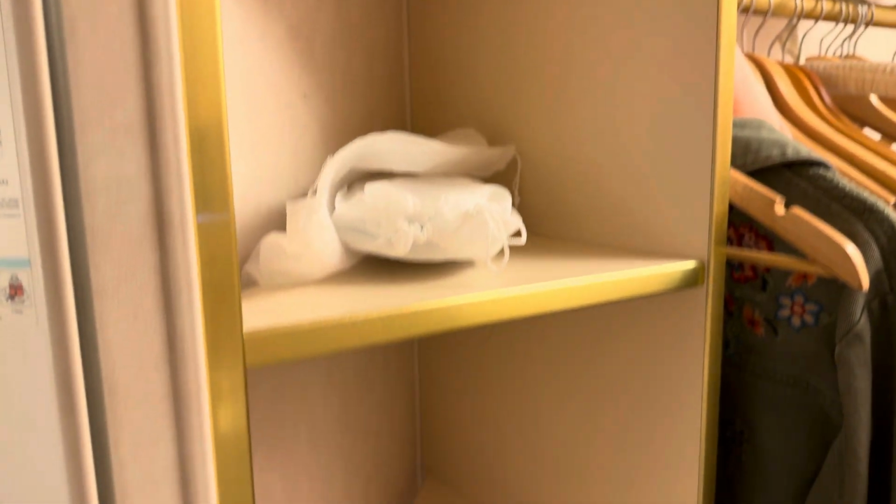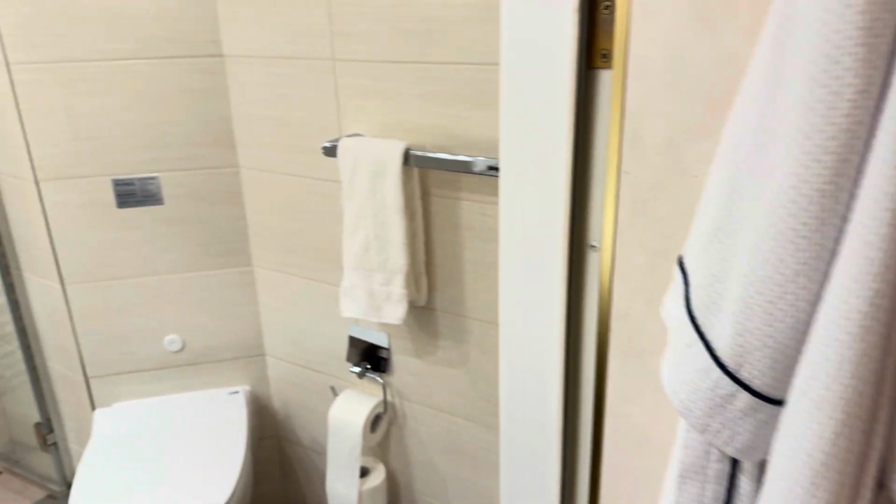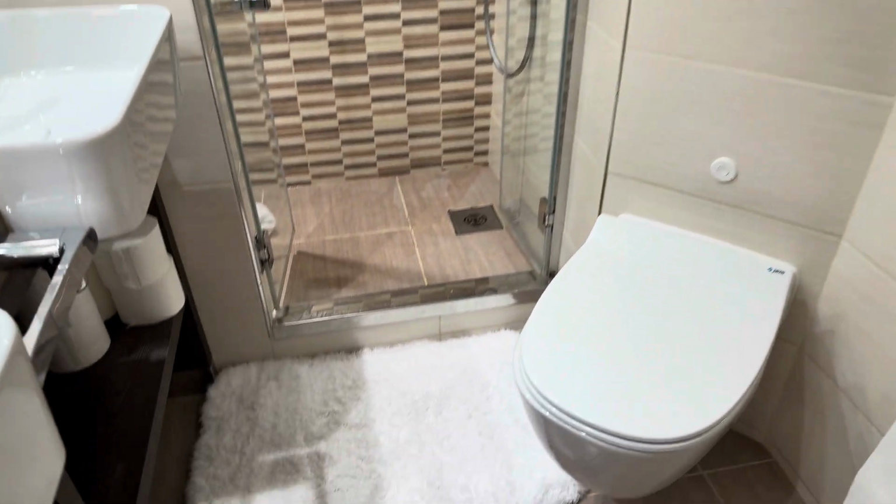So here we are. We've just been in the walk-in wardrobe. Always love a walk-in wardrobe, and really spacious. There was so much storage space in the room, not only in the walk-in wardrobe but elsewhere, space under the beds where we could put the suitcases out of the way, so we weren't having to put them in the wardrobe.